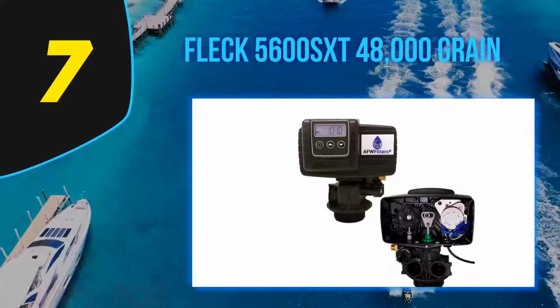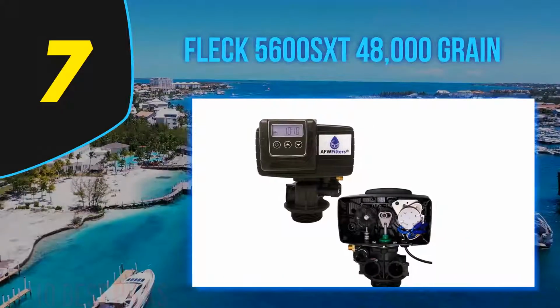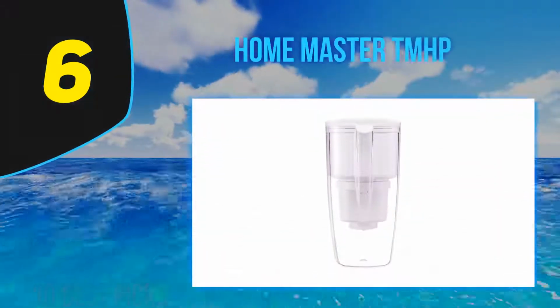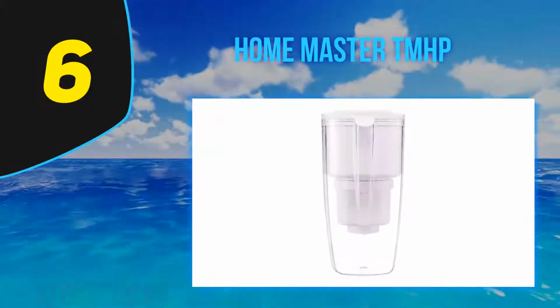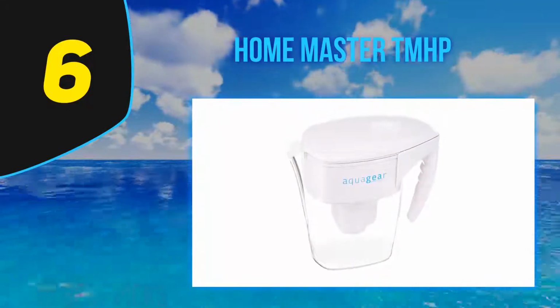For enhanced durability in chemical-treated communal water, the softener has a commercial standard 10% crosslink resin. At number 6, HomeMaster TMAFC. Upgrade the HomeMaster Artesian, and you have the HomeMaster TMAFC Hydro Perfection Reverse Osmosis Filter System.